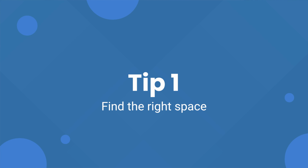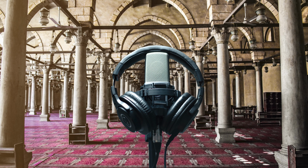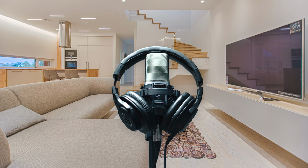So let's dive in. Tip number 1, find the right space. Now this is tip number 1 for a very good reason. The space that you're recording in is probably one of the largest contributing factors to the quality of your audio.